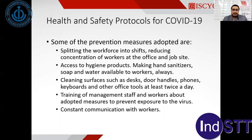Important also is the access to hygiene products. You need to have hand sanitizer, soap, and water readily available for workers at the office and also at the construction site. Cleaning surfaces such as desks, door handles, phones, keyboards, and office tools at least twice a day.